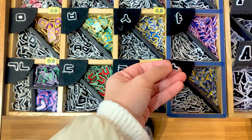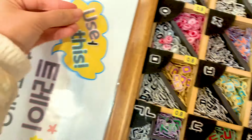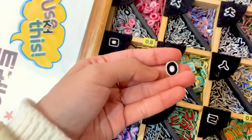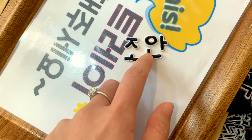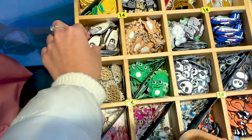At the shop, I got some embroidered patches to stick on my bucket hat. I'll show you guys the result later. But as you can see, I chose Hangul patches, which are Korean alphabet, to make my name, Choan, in Korean style. And they cost me 7,000 won in total.